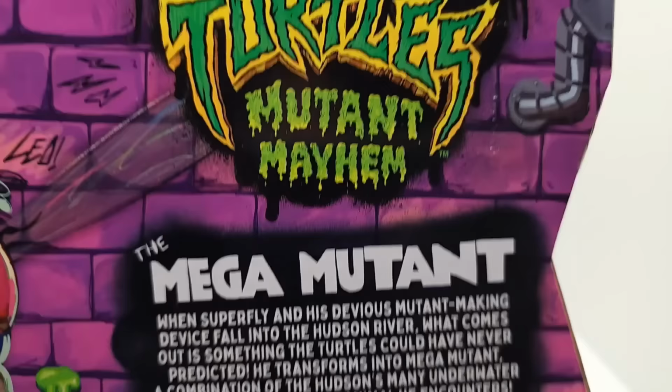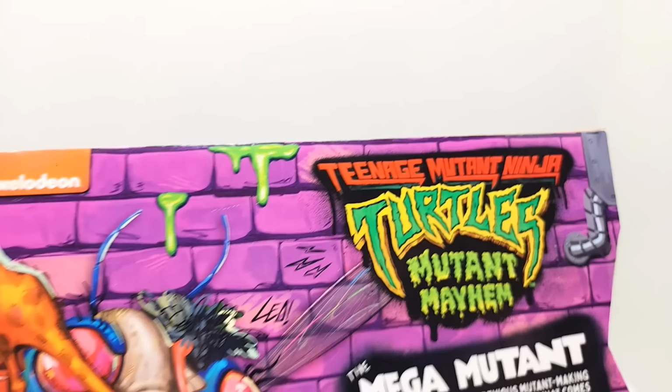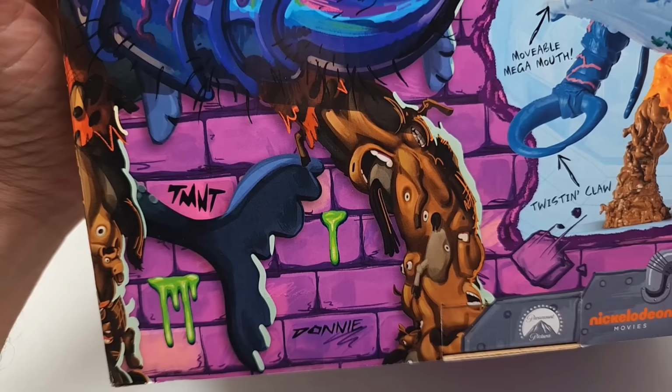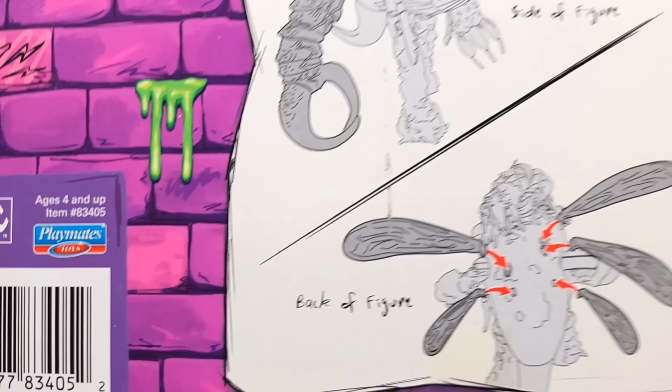Movable Mega Mouth. That's what the side looks like. Here's what this side looks like, and let's look at the back. Teenage Mutant Ninja Turtles. Look at this sick looking artwork right here. Like, what is that, a giraffe? Elephant? Ostrich? Squid? Horses? I'm like, wow. Monkeys? Narwhal? Alright, and let's look at the bottom real quick. We'll get this open. There's that. There's this. We gotta pop the arm on. Pop the back wings on. Back of figure. Wow, it's cool. It's like someone just sketched it and then just wrote it with an inky pen.